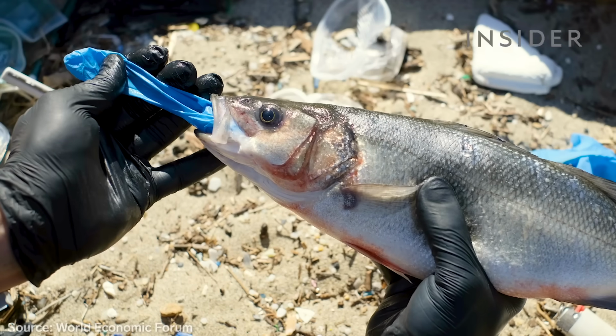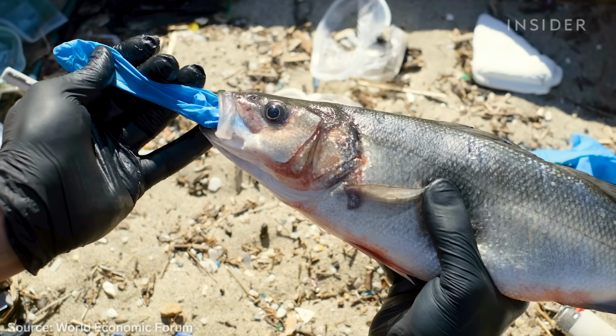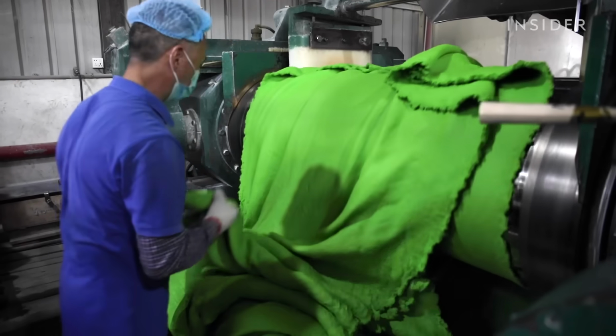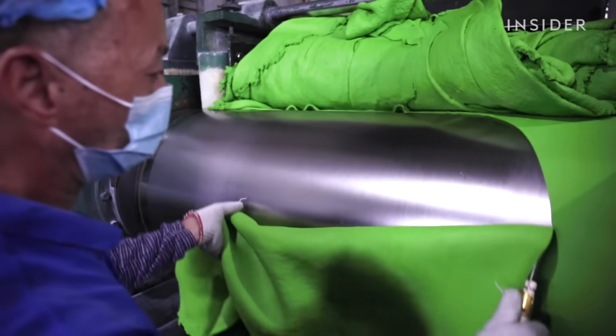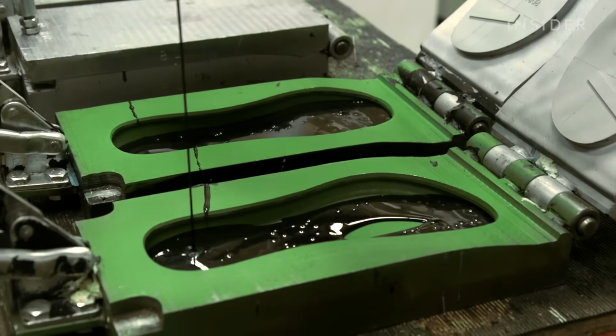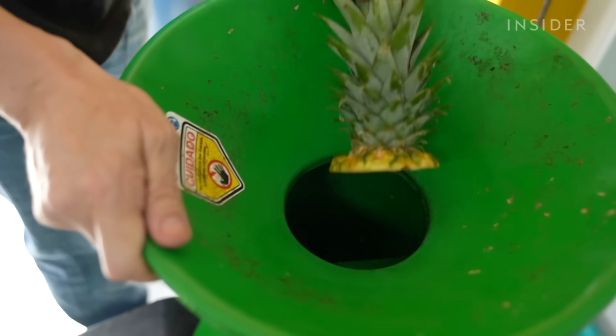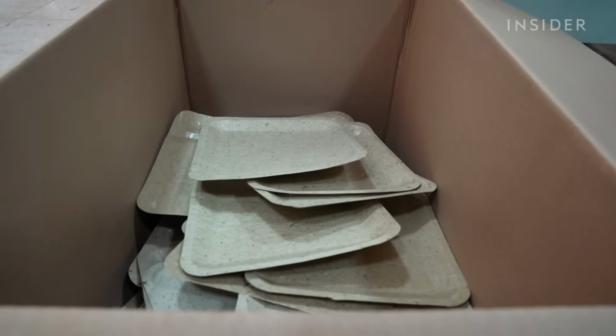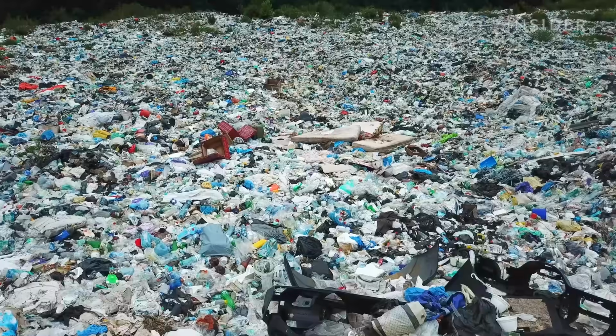Scientists estimate that the plastic in the ocean will outweigh the fish in the ocean by 2050. Entrepreneurs around the world are racing to find more environmentally friendly substitutes, from flip-flops made from algae to plates made from pineapple scraps. This is how people are replacing plastic to cut down on worldwide waste.